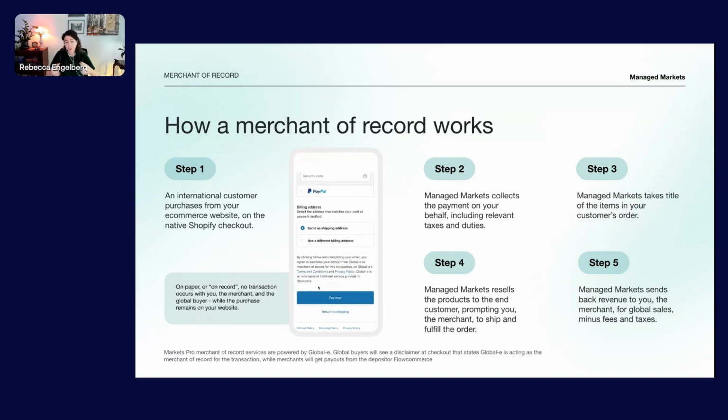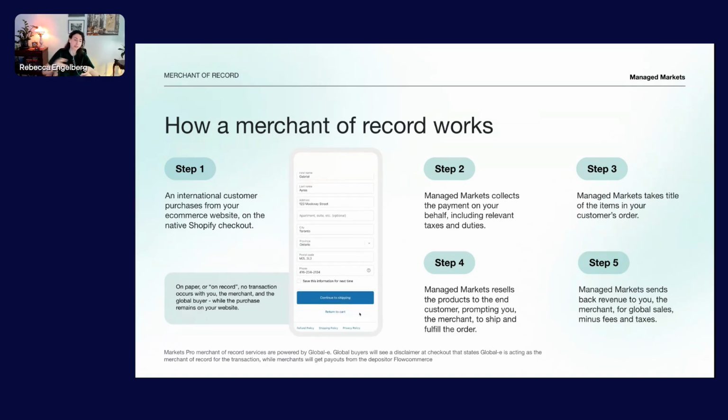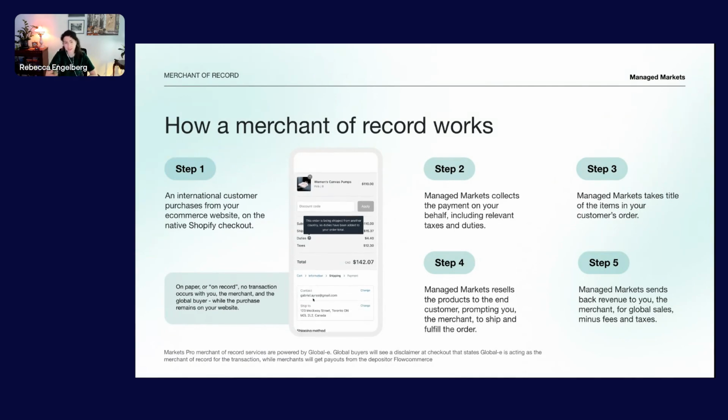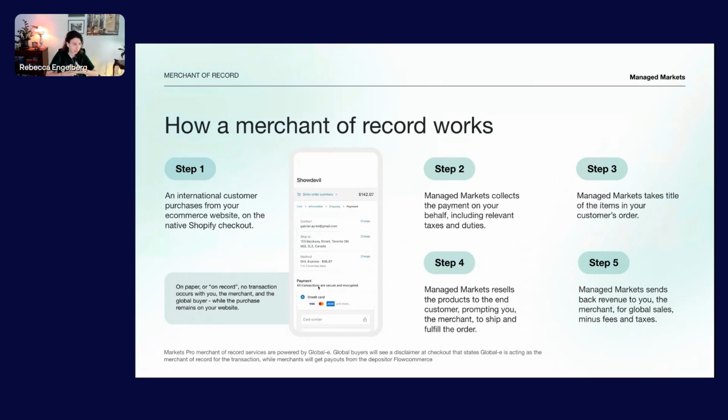Well, they make a purchase with you and you own that relationship. On paper or on record, no transaction is in fact occurring between you and the international buyer. On paper, Shopify is helping you handle that. And what that means is that it alleviates you from being responsible for taxes, duties, and local regulations. What Managed Markets does is collects the payment on your behalf, including relevant taxes and duties.